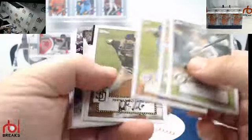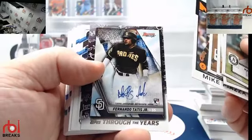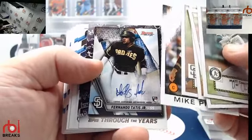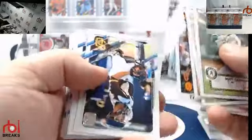52 Papers. 86 Piazza, Fernando Tatis, looks like an autograph, but through the years, they take a picture of the card that has an autograph and then put it on a different card. It's stupid.